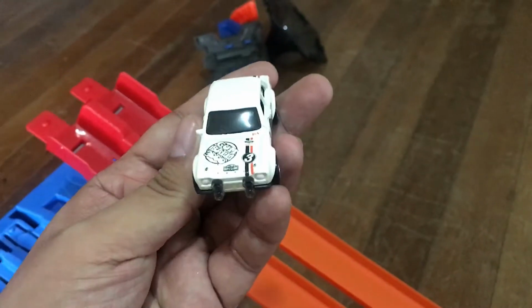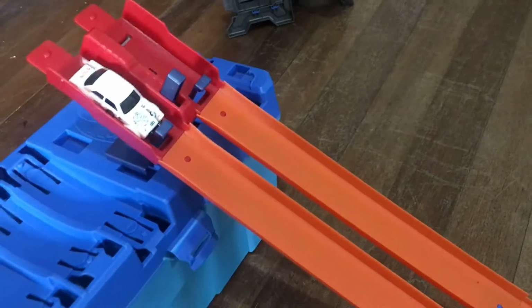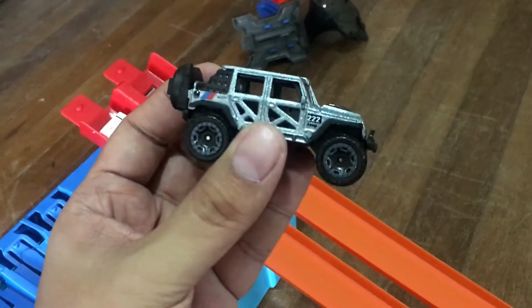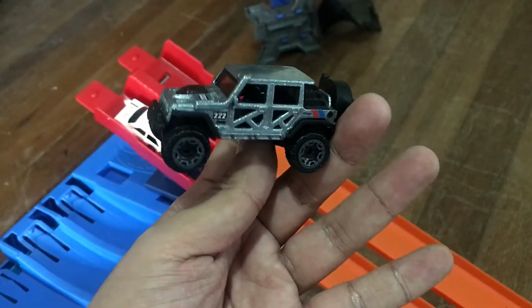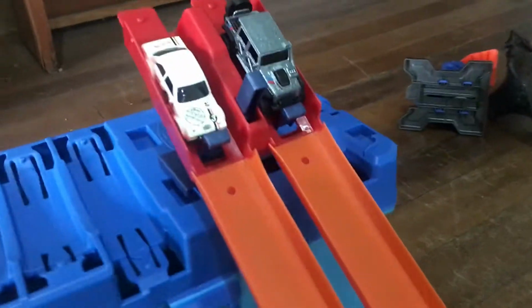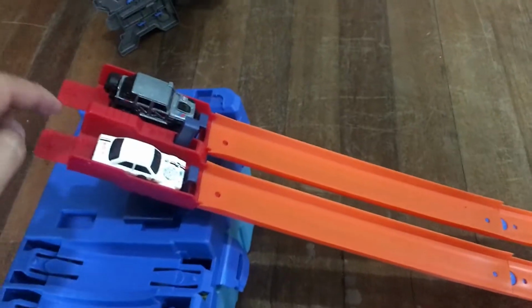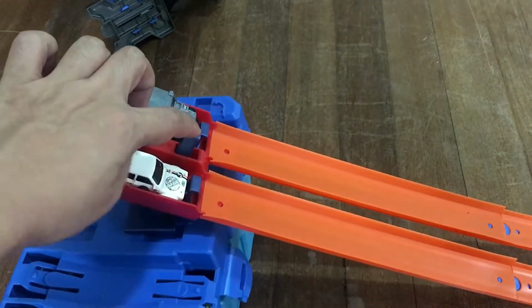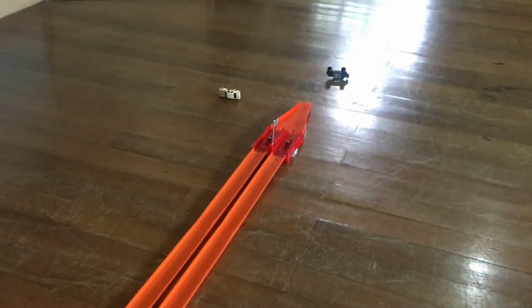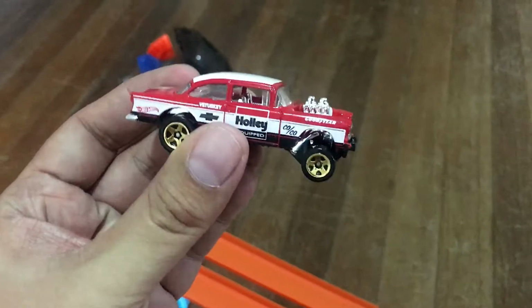Next, the white Ford Escort RS 1600 to the right, and this beautiful Jeep here. Let's see who wins this one. Sedan versus pickup. Who wins? Oh, go, go. Oh, okay, by the look of it, the Wrangler wins.